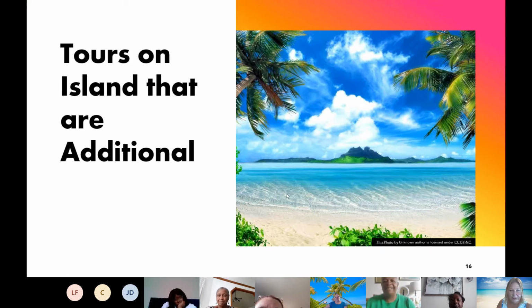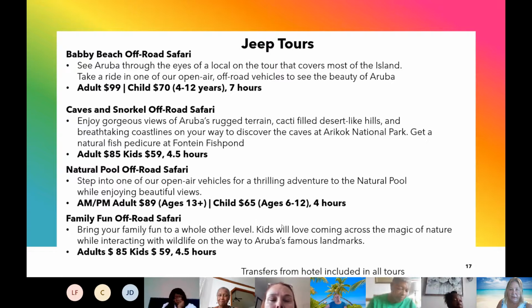Tours on island are additional. All right. So if you guys decide that you want to leave the resort and take a group tour, Baby Beach is off-road safari. Adult is $99 per person. And for children ages 4 to 12, it's $70 per person. The tour itself lasts for 7 hours.